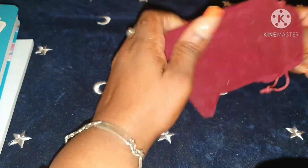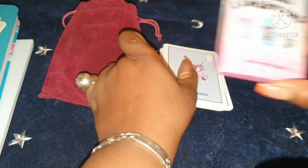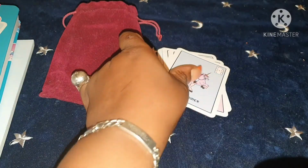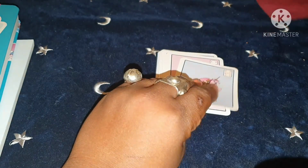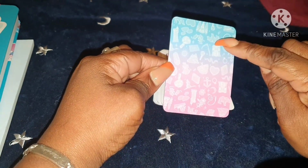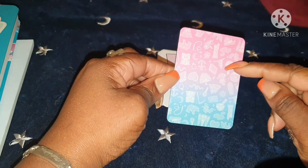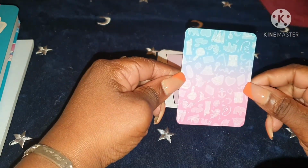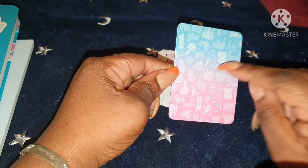So there are 36 cards. I'm just going to compare it in size to the original indie deck. So, as mentioned in the guidebook, if the cards are blue, that means it's upright, and if the cards are pink, that means it's reversed. So, as Sara said, when you're packing your cards and you want them upright, just look at the backs and put them all up on the blue side.